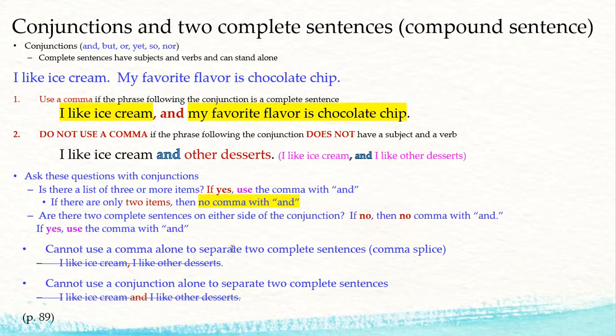Okay, so we're going to use a comma with the conjunction in 2 complete sentences. So here I've got 2 complete sentences. I like ice cream. My favorite flavor is chocolate chip. Now I want to bring those 2 ideas together. So I'm going to use the comma with the conjunction, and I've got 2 complete sentences on either side.